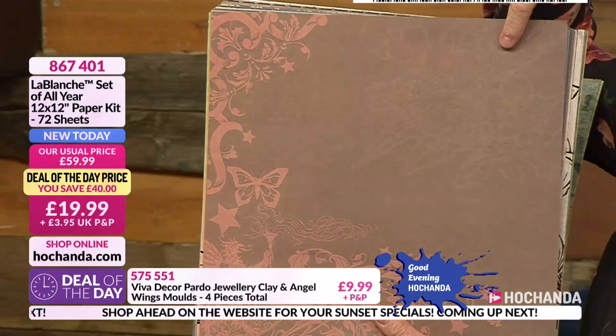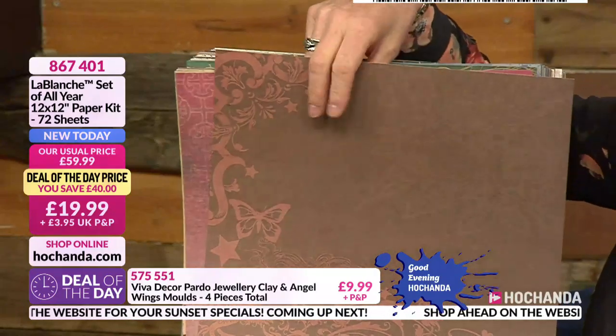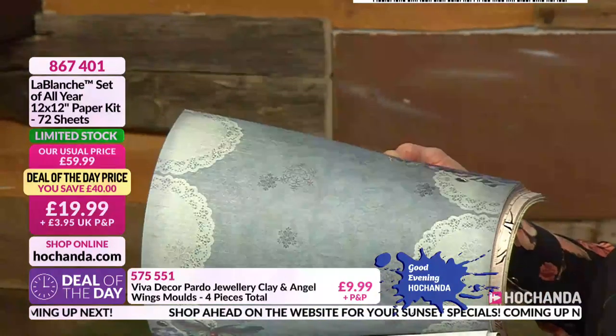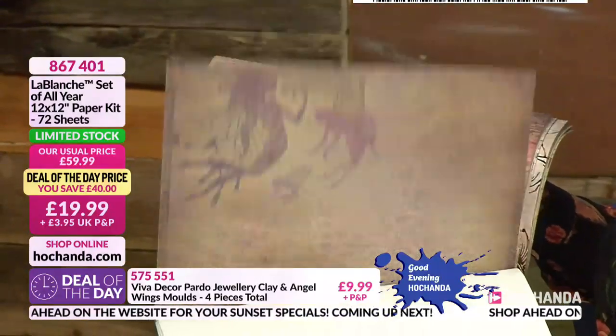And that's exactly what that shows just there. Look at that love heart with the arrow going directly through. So 72 sheets of some fabulous, fabulous paper. And it's now limited stock, luxury paper, beautiful designs, something for all occasions, including Christmas in there as well.